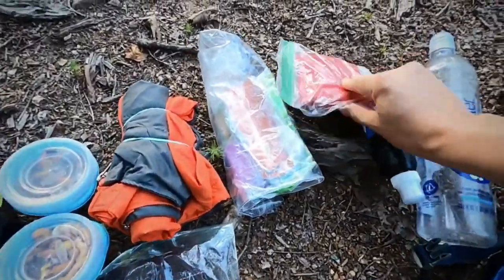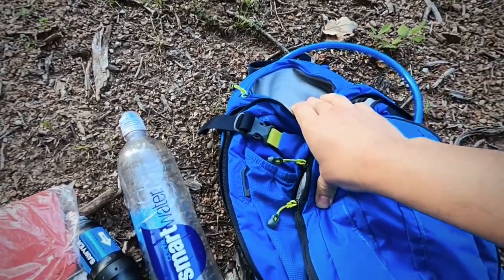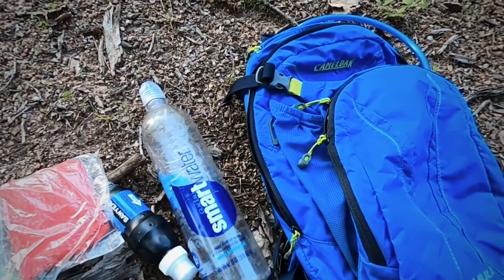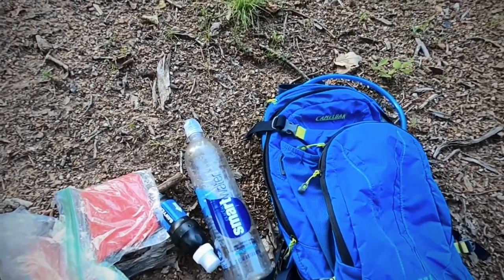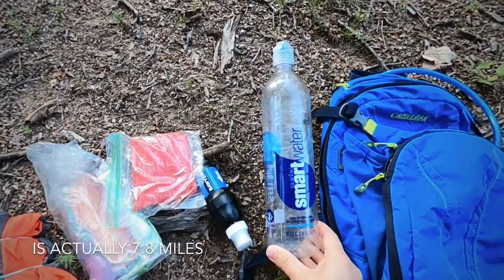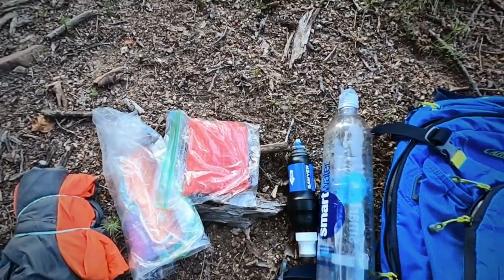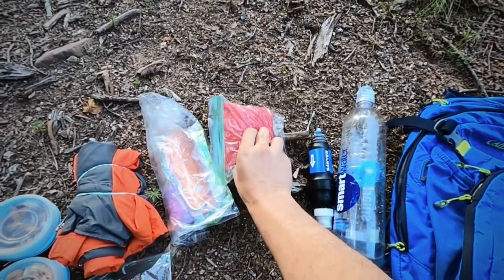So I have here in the water bladder, there's 2 liters of water. Today is going to be about 90 degrees here in Pine Mountain, so it's going to be pretty hot. We're going to be hiking around 7 miles, so I brought an empty bottle of water here with my filter, so if I need more water, I could get it from the water sources here.